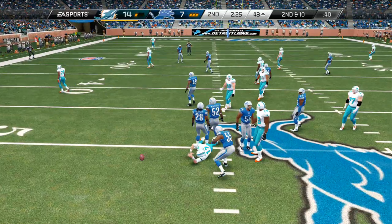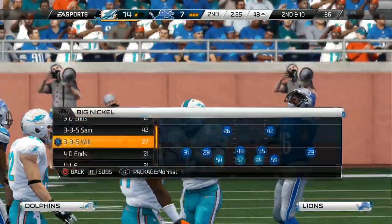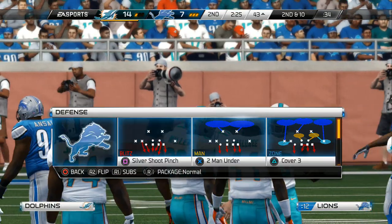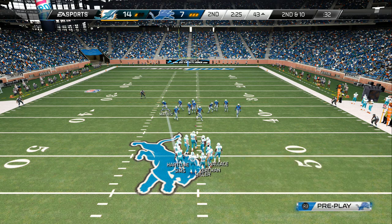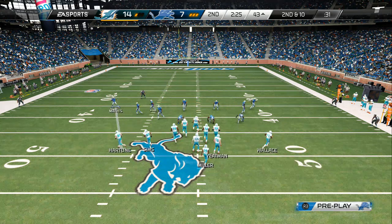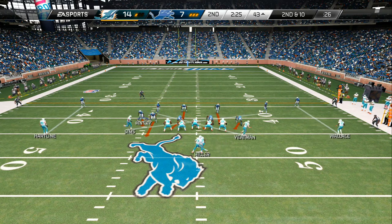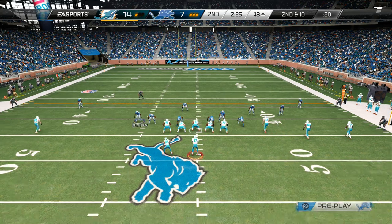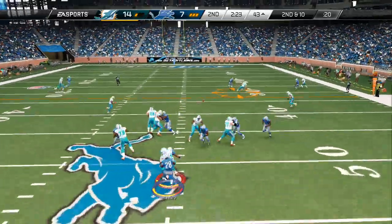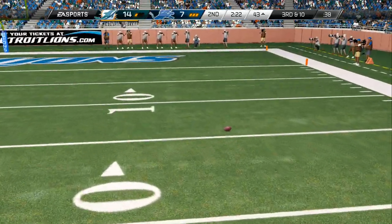Just had to avoid the sack. Incomplete. Second down after the incompletion. Tannehill from the gun. Looking to the right side and throwing. No room to complete that one.